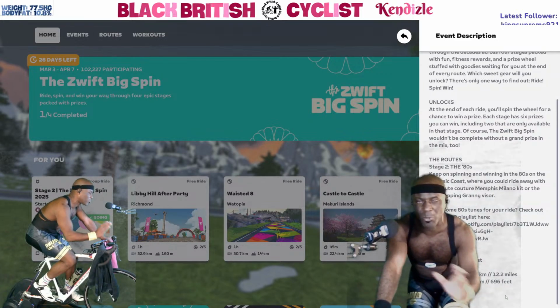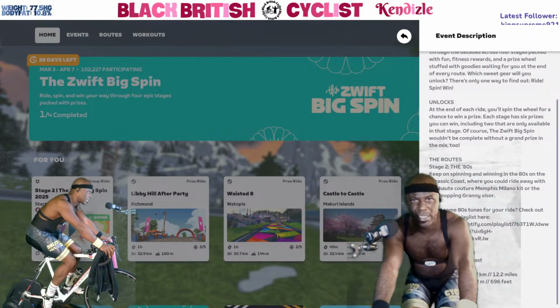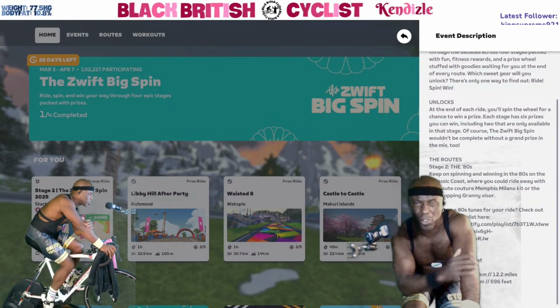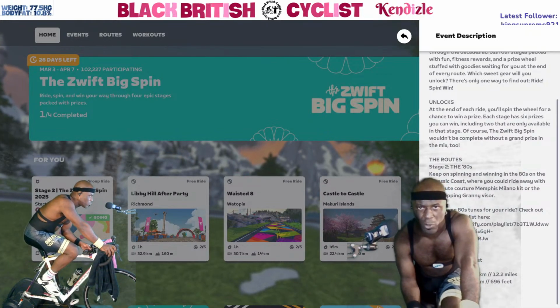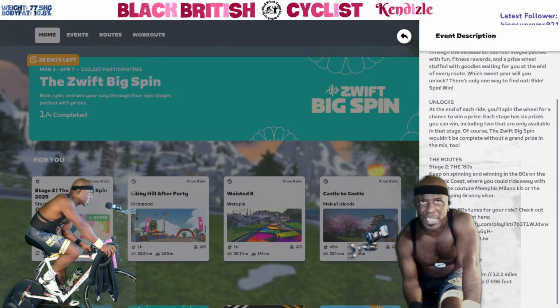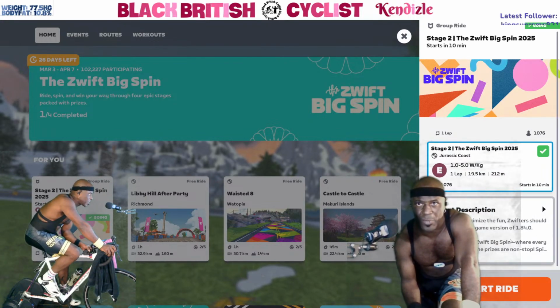I'll do a ride summary at the end, telling you what I think about this ride and roughly how long it will take, and I'll try and give you that information based on whatever level of riding you are. But I call this relatively flat. There might be a couple of slight climbs, but nothing too taxing. Okay, so that's the event. To come back out of it, just click back there.